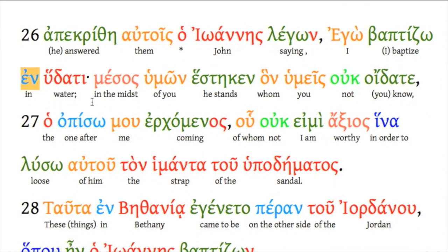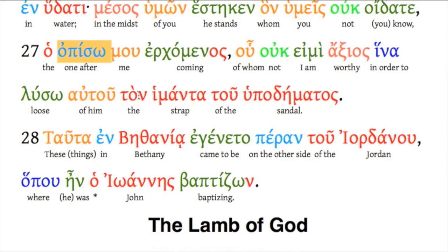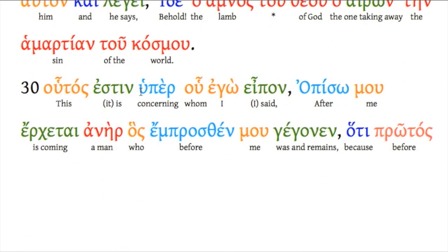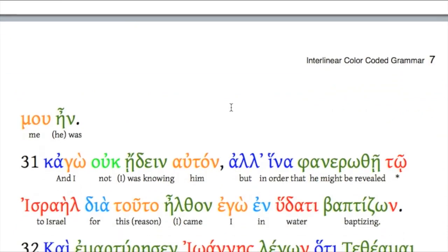In water, en hudati. Opiso, behind. This is again that strange one. After or behind me, opiso mou. In Bethany. Peran, on the other side. That's another sort of unusual preposition. Peran, on the other side of the Jordan. Pros auton, to him. And huper is an important one. I don't think we've seen that yet. Concerning, huper. Opiso, emprosthen, there we go again.